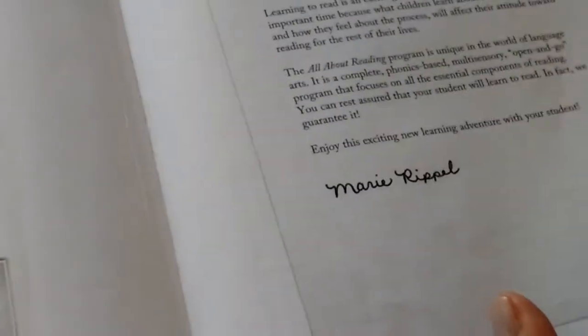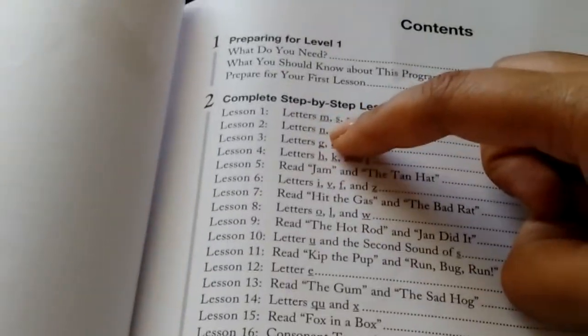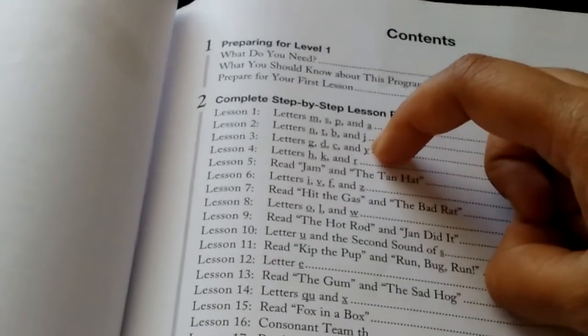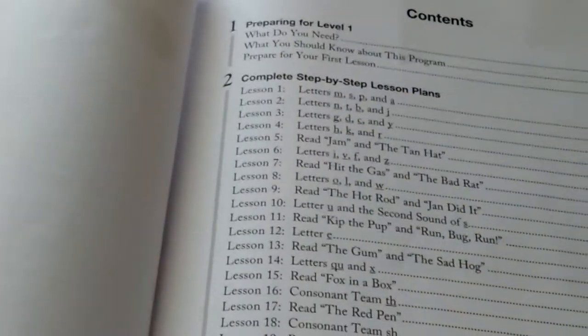And I really like this because it has really been a miracle for me. So I will do a video for that. But as you can see, it works like How to Teach Your Child to Read in 100 Easy Lessons. But it comes with a reader, and it comes with games that you can pick up and make. So it's more fun, and it worked really well for my oldest.